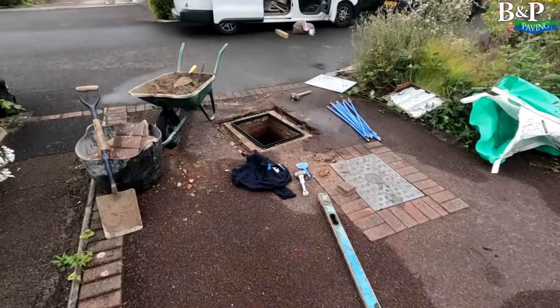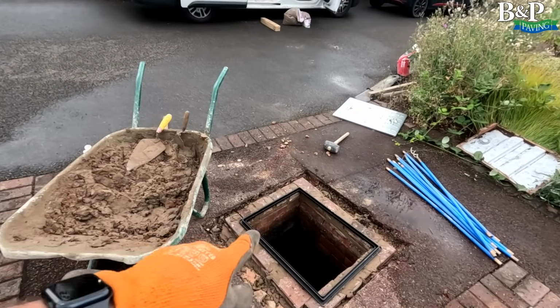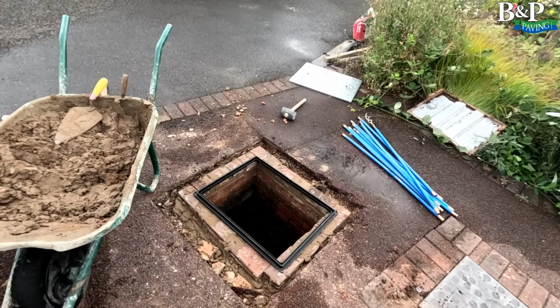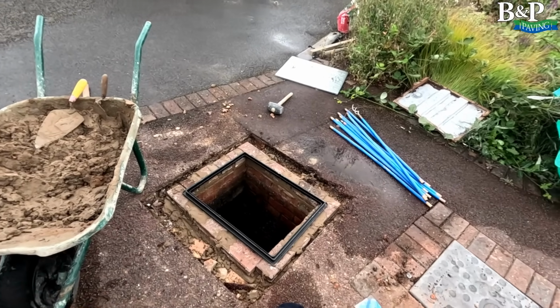So anyway, I thought I was recording a time lapse, but it transpires I forgot. So we've set the lid level and we're going to concrete round it now with a really strong ballast mix to set the lid. It's just the best way of setting that frame.